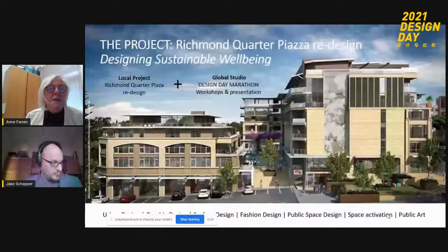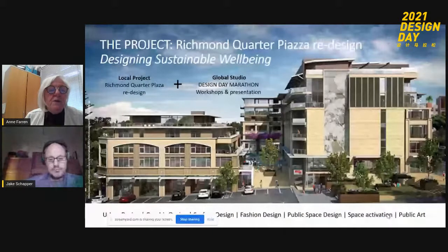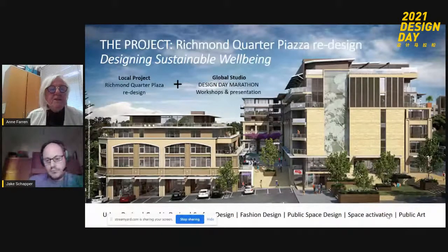So for our project of looking at designing sustainable wellbeing, we have been approached by a local community group and local government. With this site in mind, it's called Richmond Quarter Piazza Redesign. It was built five years ago, but unfortunately the public space in the building is not functioning very well. And so it's a local project that we are looking at with the Design Marathon providing us with an opportunity for global input along with our local students. So this will be the focus of, in a sense, a case study for this examination of designing sustainable wellbeing and place activation.